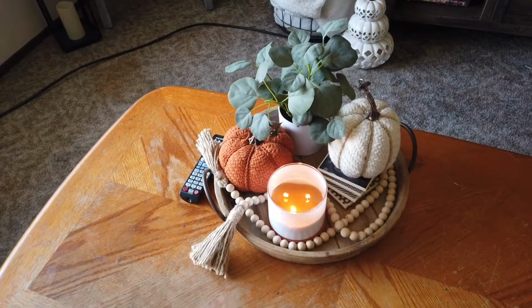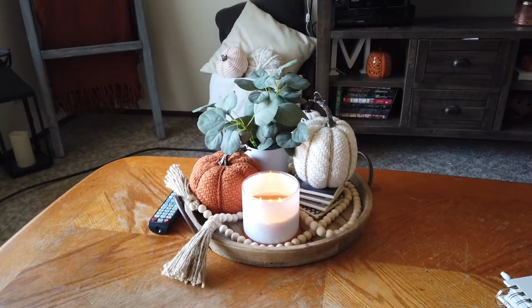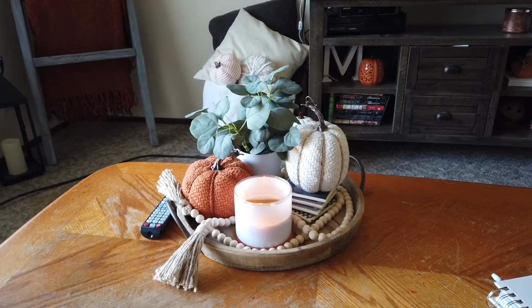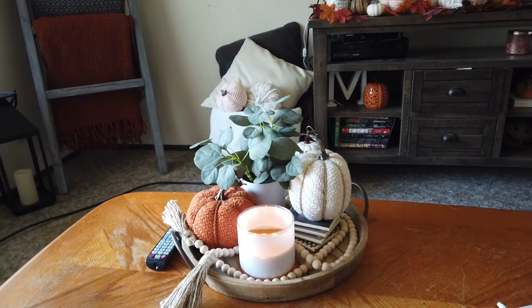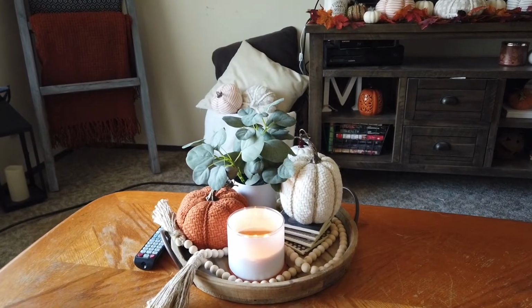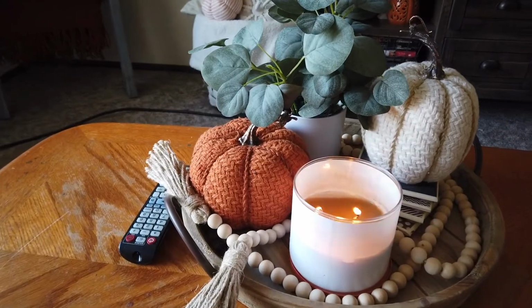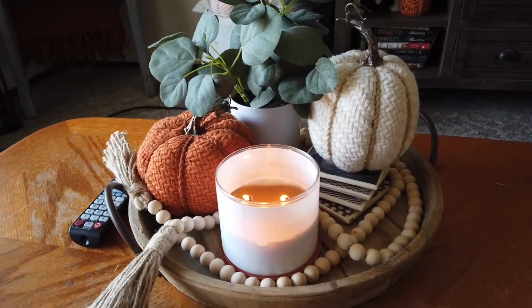And then coming over here to the coffee table, I just decorated my little tray here with some more knit pumpkins from Target. I got those at the Target dollar section probably 3 or 4 years ago, and I absolutely love them. I got one white one and 2 of those orange ones, and honestly I wish I would have gotten so many more because I love them. I use them everywhere. They're that really cute knit sweater material, and they're the perfect orange and off-white cream color.